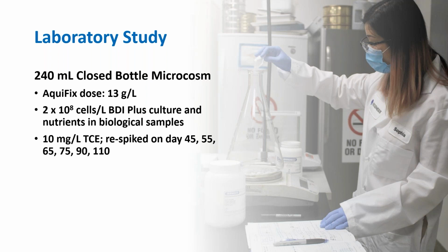But first, just a simple microcosm study that we did. If you take the product and you put it into just closed microcosm bottles, will it dechlorinate? Or can it support dechlorination by culture? And so we dosed in our AquiFix along with a spike of our BDI plus. So we bio-augmented these cultures or these samples as well with D. halococcoides containing a culture. And then at different time points, we spiked in TCE. So basically, can you get dechlorination, and then does that process continue if you continue to add contaminants with time?